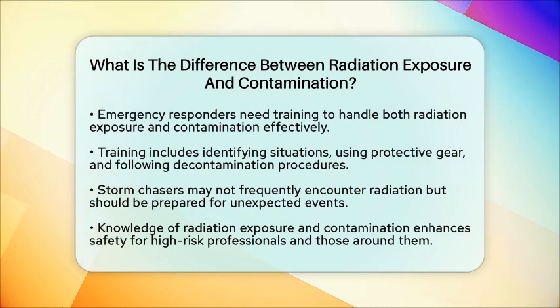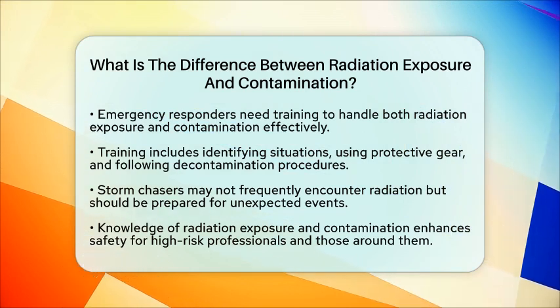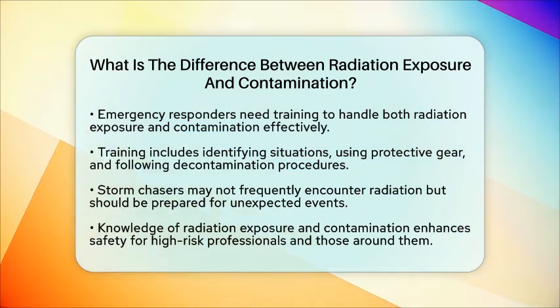By knowing the difference between radiation exposure and contamination, individuals in high-risk jobs can better prepare for and respond to emergencies. This knowledge is not just important for their safety but also for the safety of those around them.